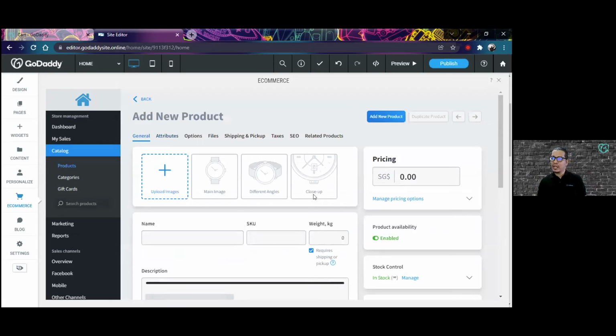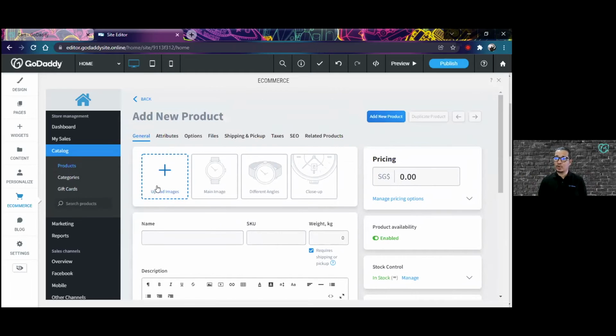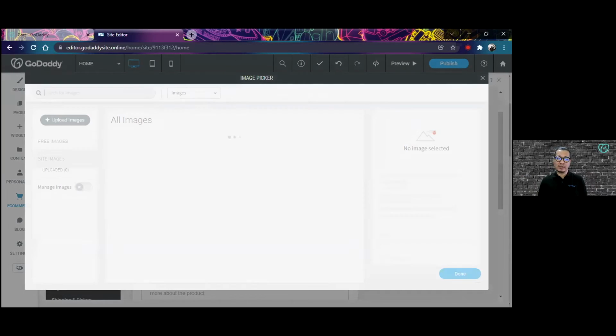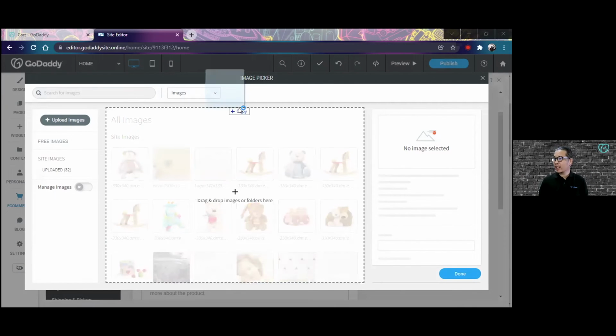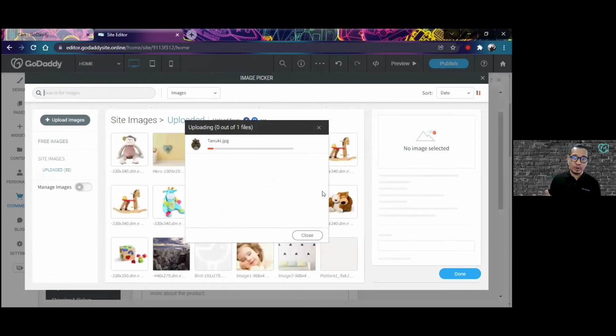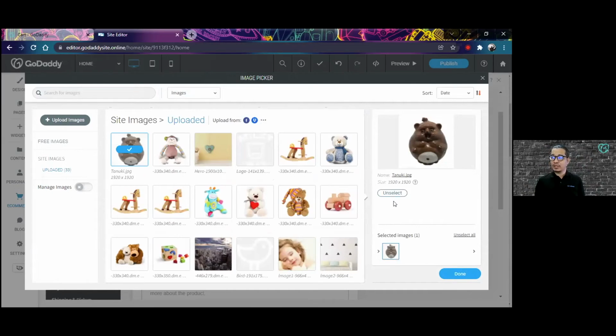Say I have a new product here, and I would like to start by uploading a picture for my product. For sure you want your product to have a picture. So let's say I have a picture on my desktop. I'm going to drag that picture over here, and I'm going to upload the picture. So there you go, I have a picture for my product now. I'm going to click on done.